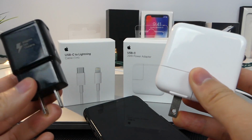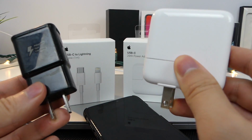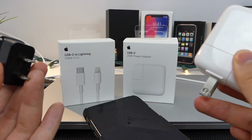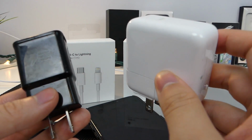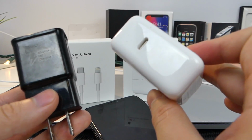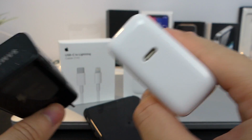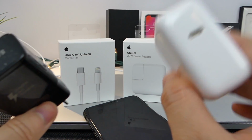And then putting price aside, take a look at the size of these things. This is the brick for the iPhone 10, and this is the brick for the Samsung Galaxy S8. They charge at roughly about the same rate. However, the iPhone 10 doesn't even have a specific brick to fast charge it. This actually came from a MacBook. So I mean, Apple is kind of skimping out there. They're not even getting a specific thing going for the fast charging feature that they are highlighting.